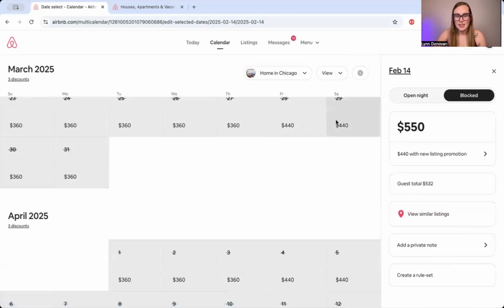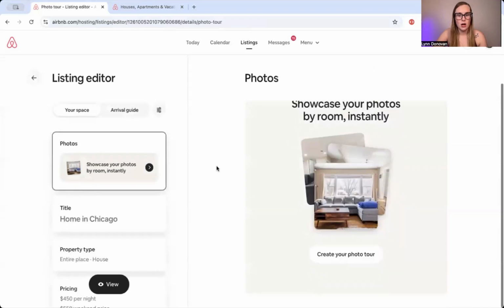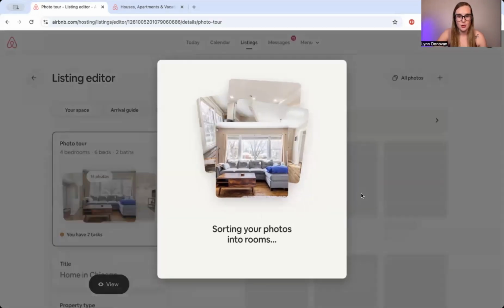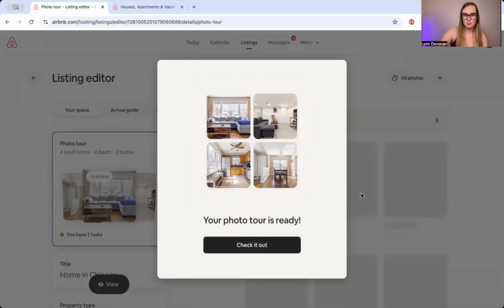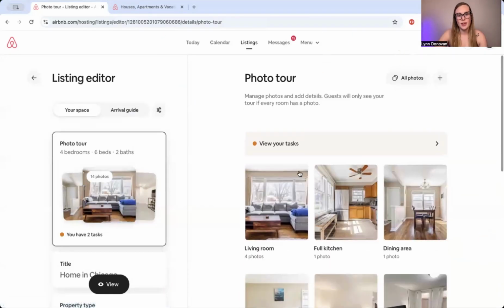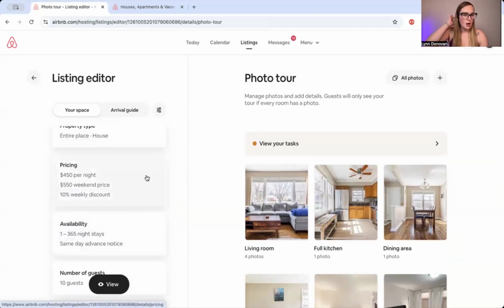So the next thing that you're going to do is go back to your listings. We're going to go back to our home in Chicago, and we're going to create your photo tour. I always recommend this because it sorts out your photos. It's AI generated and it sorts out your photos, like this is the bedroom, this is the bathroom. So once your photo tour is ready, there you go. Boom, it's showing everything. We got our title, we got our property type.